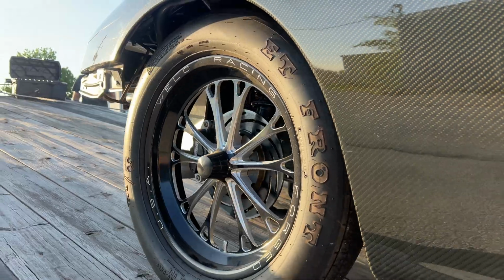All right, so last night I dropped off the 240 to get the body work done. It's gonna be gone for a while, so I decided to go pick up another car, obviously. Why wouldn't I? So this is what I picked up.